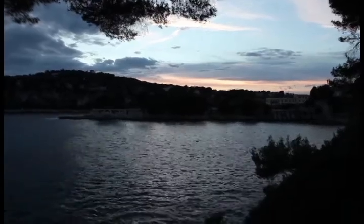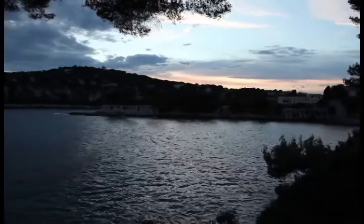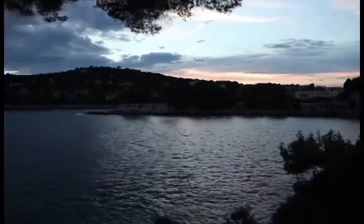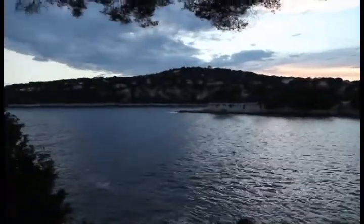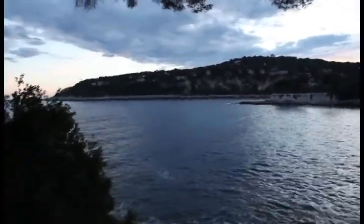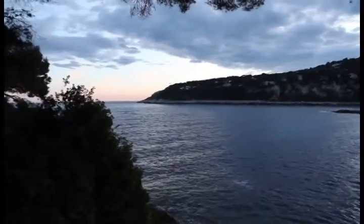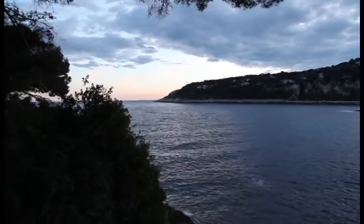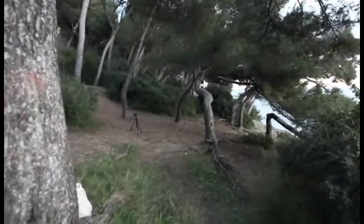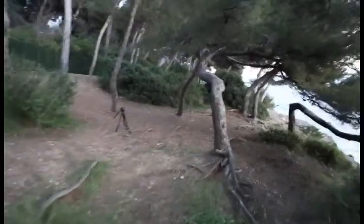So here we are in my favorite spot on the Côte d'Azur, the Riviera. I'm standing here on Saint-Jean, and what you see there is what we call Jean Cap Ferrat. And you can see the point here, there's a lighthouse out there, a little one. And over here is where I'm setting up for tonight's shoot.